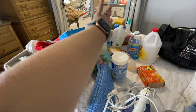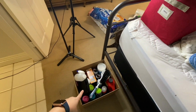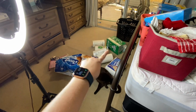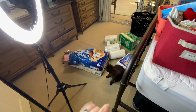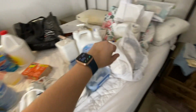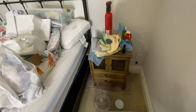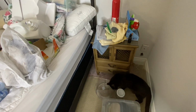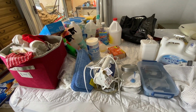This is all cleaning stuff. That's all cleaning stuff. Over here, I've got our paper goods, paper towels, toilet paper, tissues. Over there, I have the spare parts that I was talking about before, laundry stuff. And then this pile of miscellaneous stuff that I found in there that I don't really know where it goes.